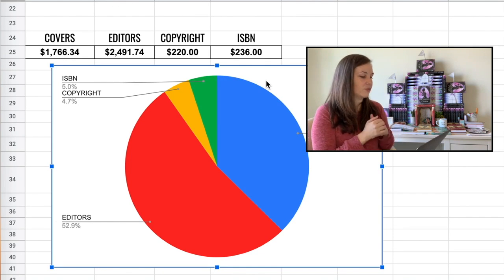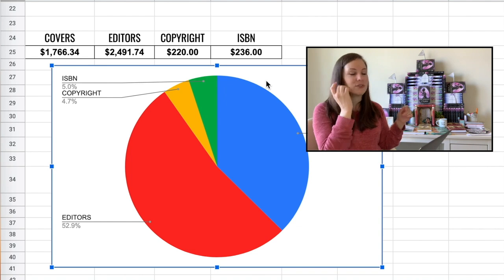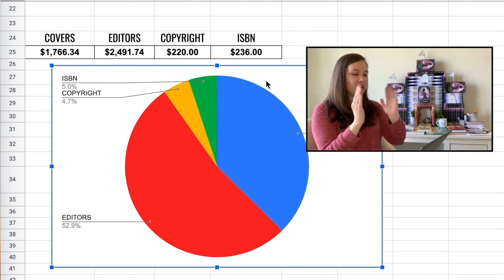This one is for a graph thing. I just learned how to do this, so I hope I did it right. But this kind of gives you a visual breakdown of where the money went to. And that, my friends, is how much I spent to publish a fantasy series.